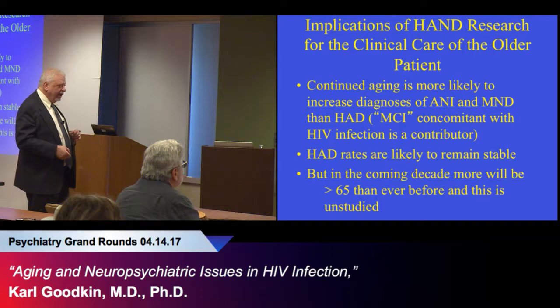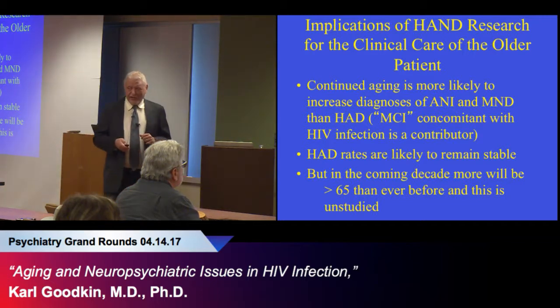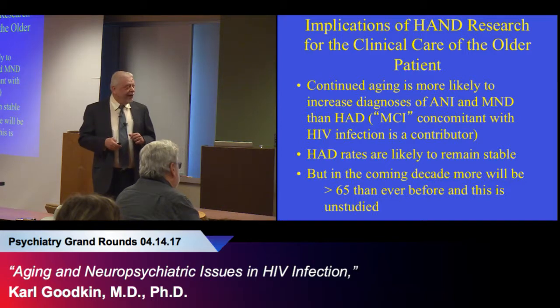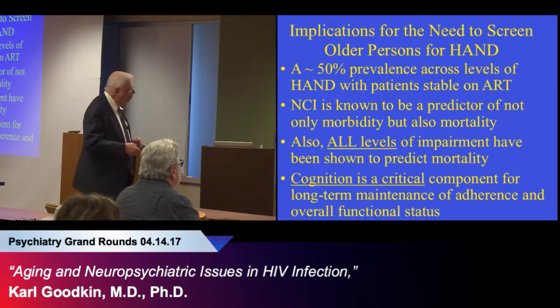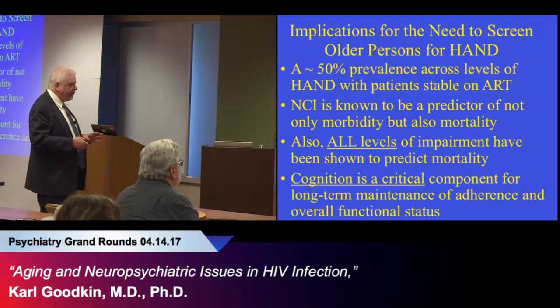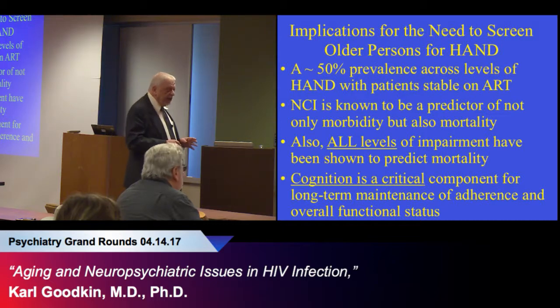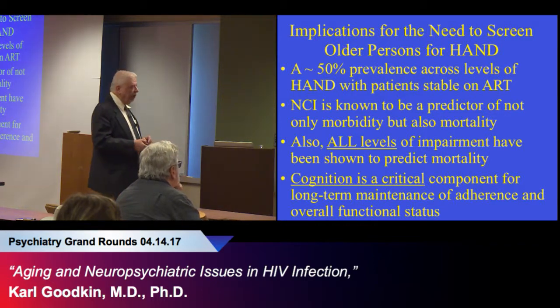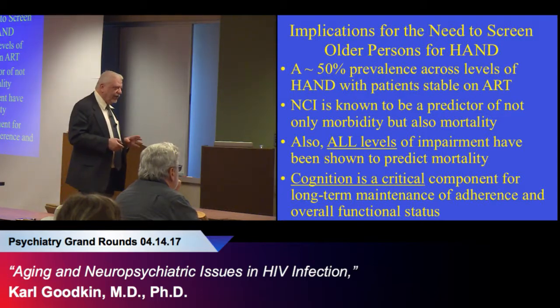In the coming decade, when we see more people over 65, we're going to find out exactly whether our predictions are going to be holding true or not. So right now, we have this 50% prevalence across levels of HAND in patients stable on combination ART. And we know that we want to identify neurocognitive impairment.